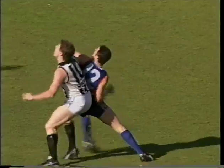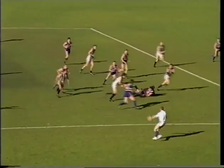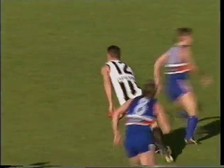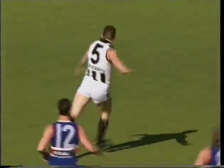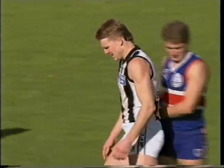Scott Russell doesn't clear the centre square yet. There's Johnson, dragged down this time. McGuan, a lightning hand pass. Fraser slides one through. McCartney, he sees a man left. It's Buckley, he should go. Well, he's missed it from about 20 metres out.